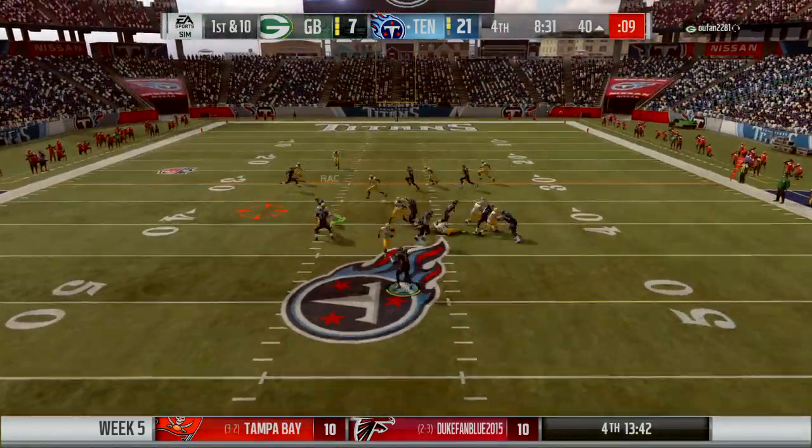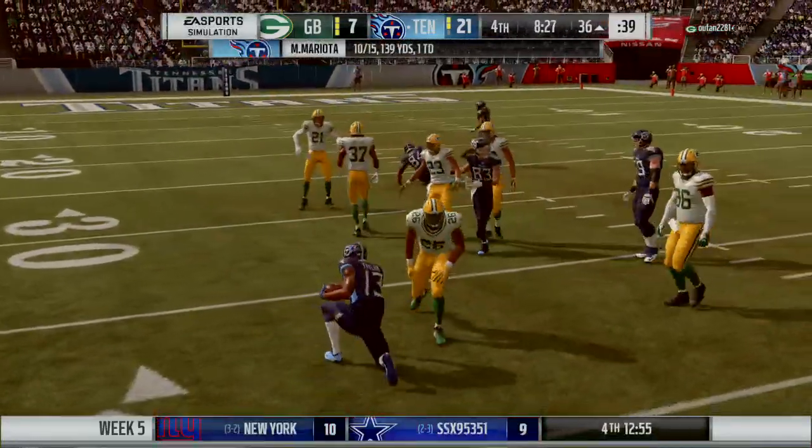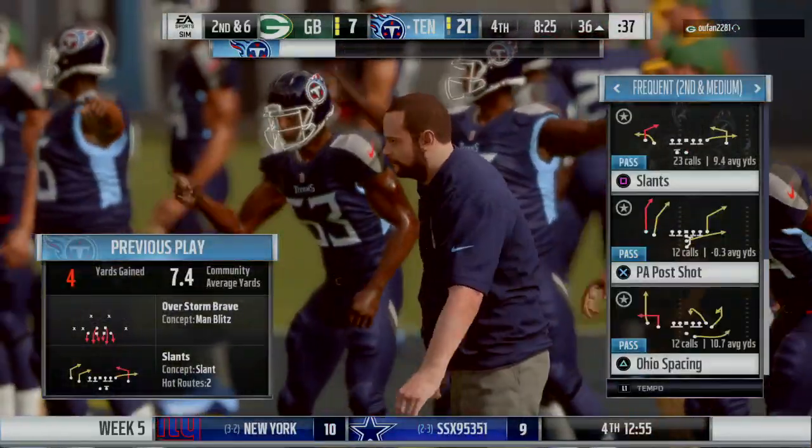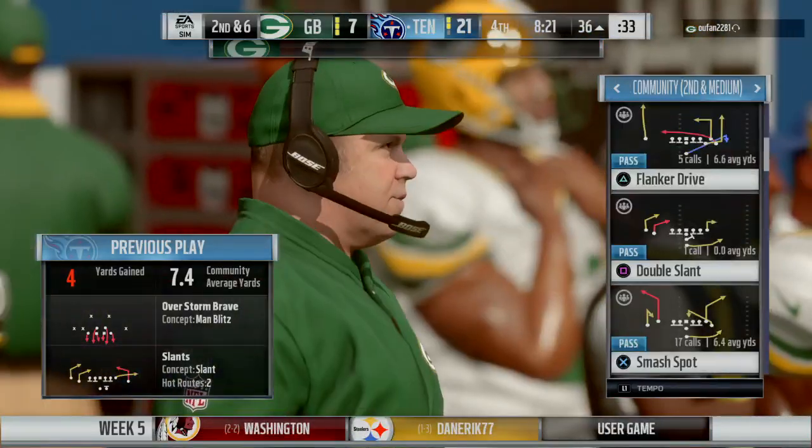Working out of the gun, Mariota. He's going to flip one out here to his running back. And here he'll be brought down a little shy of the 35 at the 36. It'll be a gain of 4, and it'll make it a 2nd down.